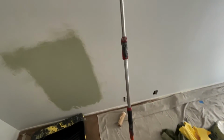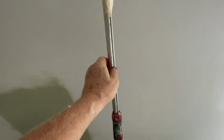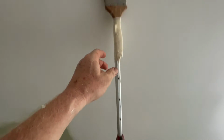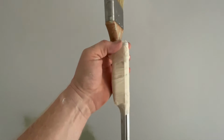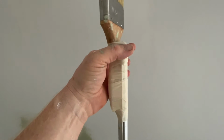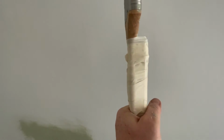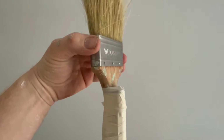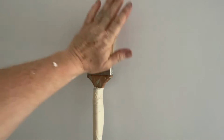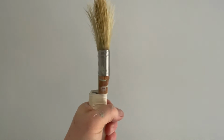Second thing we're going to do is put our brush on a telescopic extension paint pole. I take the entire handle of the paintbrush and attach it to the same amount of length of the painting pole, so that this is immovable. We have to go around this room. We're going to be putting a lot of pressure on it. We want this tight.